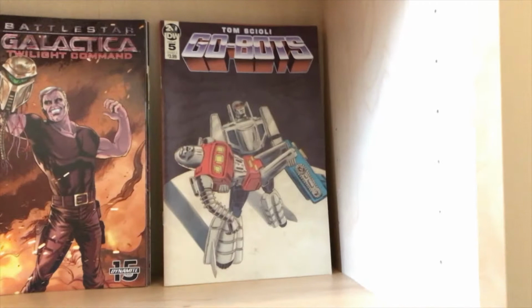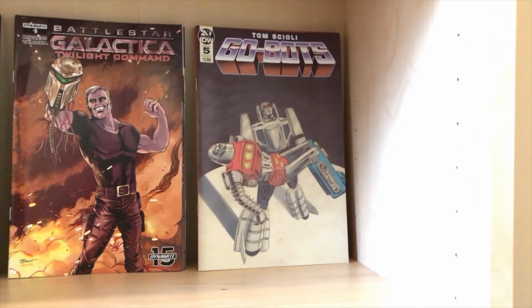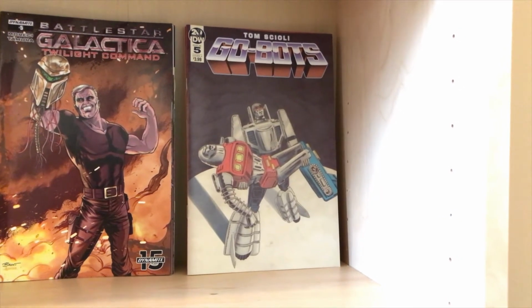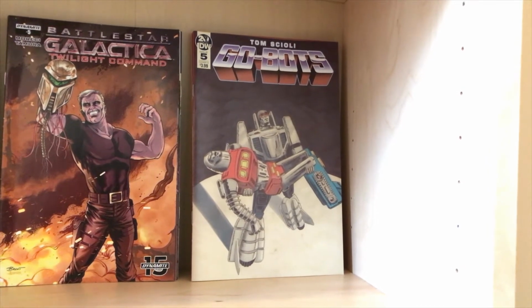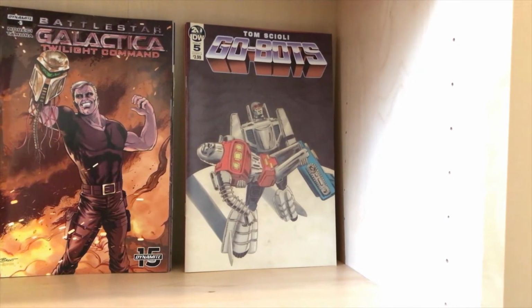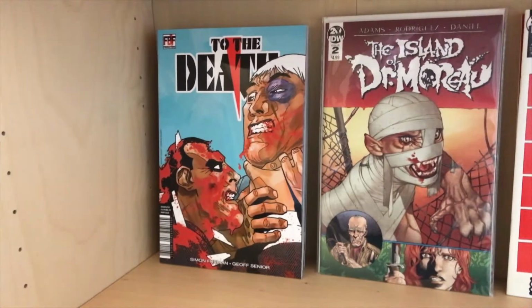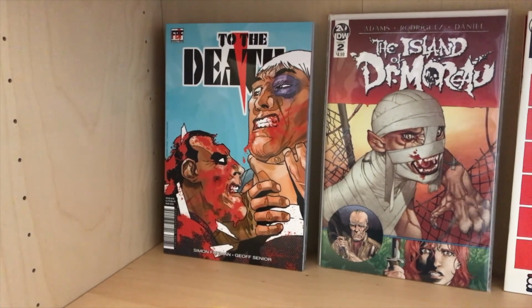Yes, your eyes do not deceive you. GoBots by IDW. A very silly but very interesting 5-issue miniseries, the rivals of the Transformers toys in the 80s, with a great twist at the end that Transformers fans will love. Down the next shelf, To the Death, written by Simon Furman, drawn by Jeff Anderson. Fans of Transformers will love that combination.